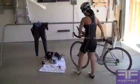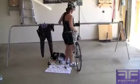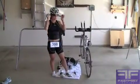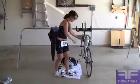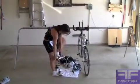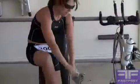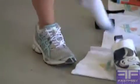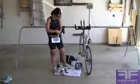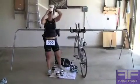So I'm going to come back to where my transition is set up. I'm going to go ahead and just hook my handlebars up there. It saves some time. I'm going to take my shoes off. I'm going to unclip my helmet once I get into transition. Oops, if it falls, that's fine. Just make sure everything's in your spot. I've got these handy dandy shoelaces called Yanks. My shoes just slide right in. I'm good to go. I probably would have already had my watch on. Put my watch on, get a sip of water if we need to, throw on my hat, and I'm off for the run.